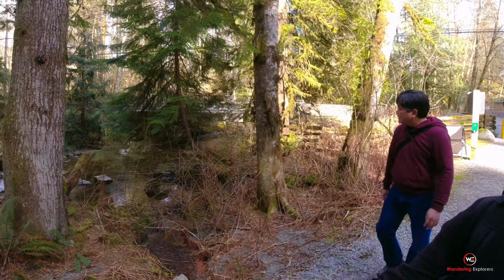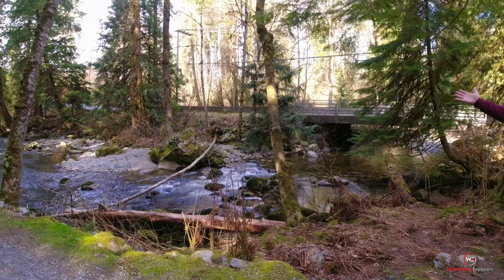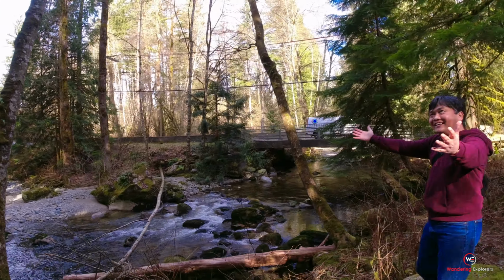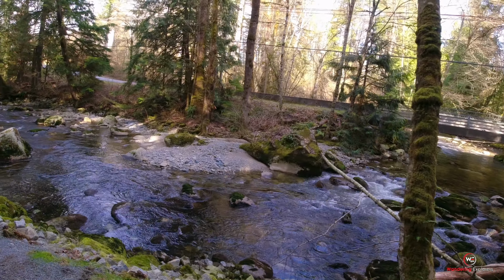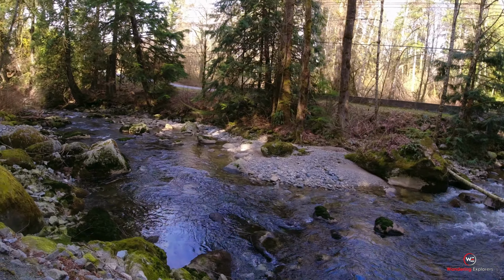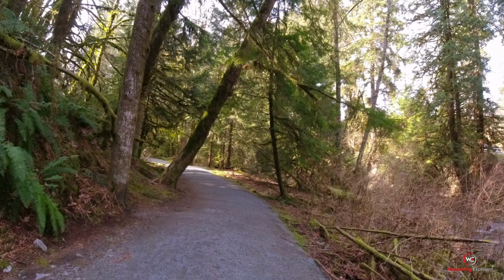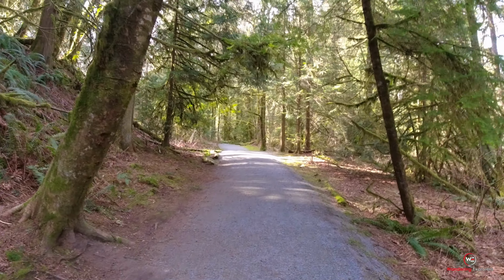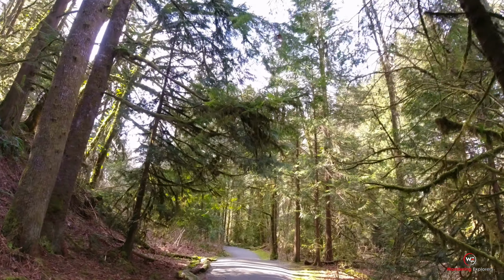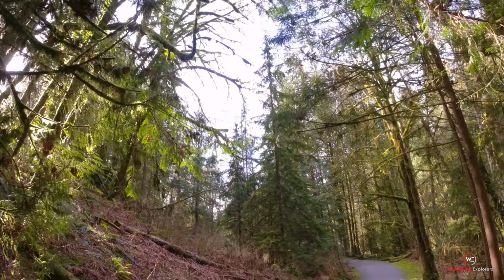Oh, and the creek there. I love this park already. Oh my God, look at this. The view. This is heaven. The nature. Heaven on earth. Look at this, guys. Clear water. So just follow the trail. It's well maintained, nice and clean. Lots of old growth trees here. Nice and creepy, but look at the moss. So cool.